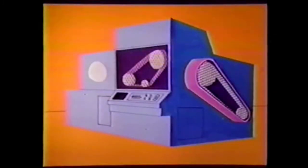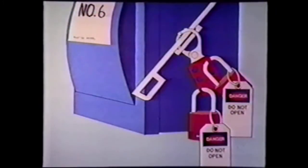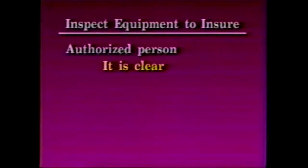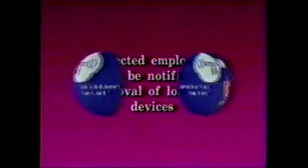After the work is completed, all guards have been replaced and employees have moved to a safe location. Make sure that each authorized employee is responsible for removing their lock. Employees do not re-enter the danger area without reattaching a lock. The last person with a lock on the system notifies all other authorized personnel prior to removing the lock. The authorized person shall inspect the equipment to be sure that it is clear, reassembled, tools picked up, and guards replaced. Lastly, affected employees must be notified of the removal of lockout devices.